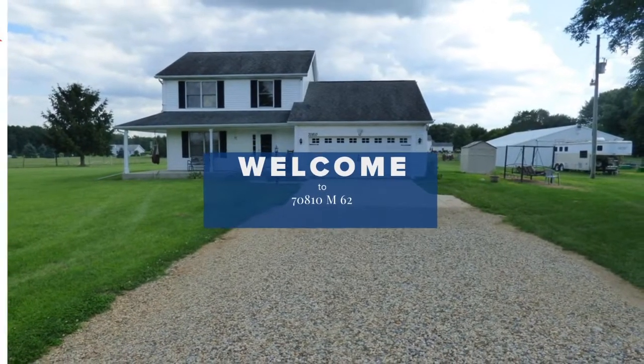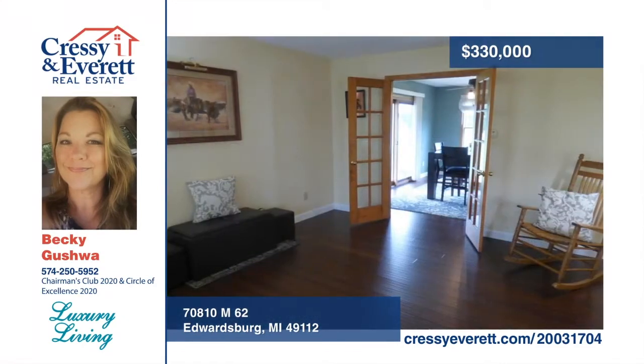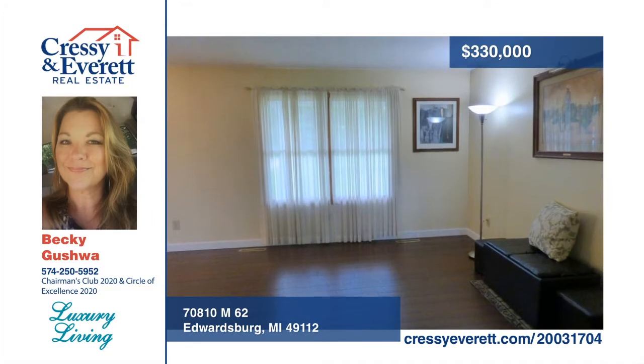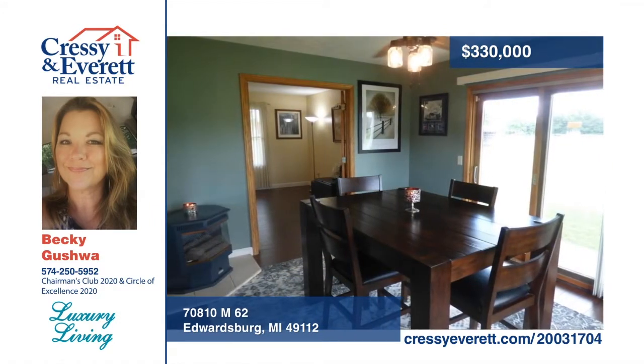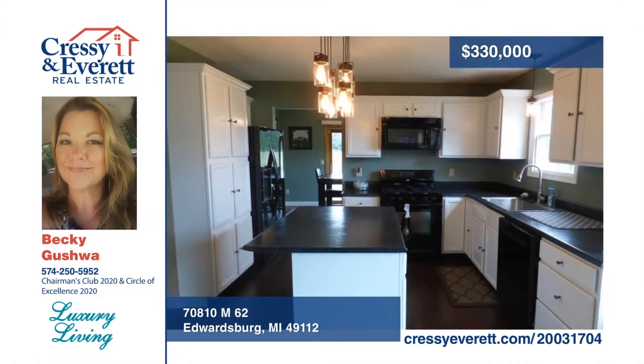Don't miss this great horse property in a fantastic location only minutes from the Indiana state line. It boasts 10 acres, large pastures, a 63x30 barn with a 10 enclosed lean-to, 6 box stalls with plenty of room for more, water, electric, tack room, round pen, and arena area.